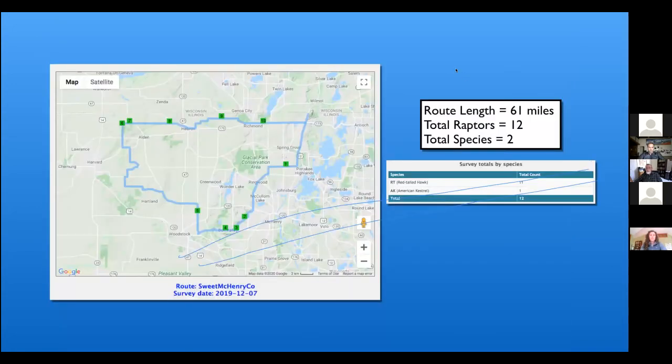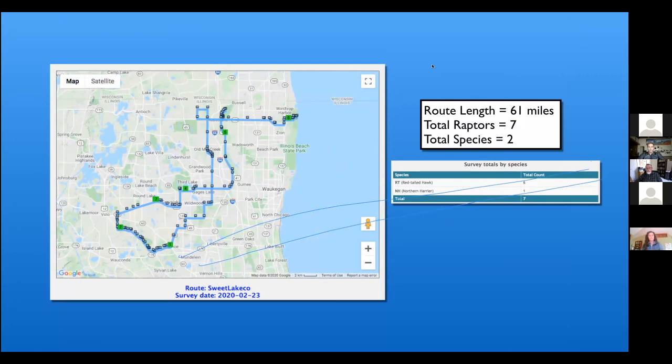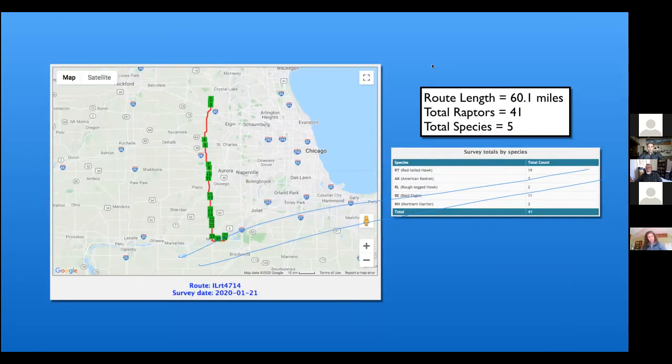Routes do not have to follow any set patterns. This one here is kind of like a polygon. This one here is kind of a figure eight zigzag kind of thing. And this one here was vertical. And they saw a lot of birds on this route. It was a route that was 60 miles approximately. They saw 41 raptors. That was a good day there.